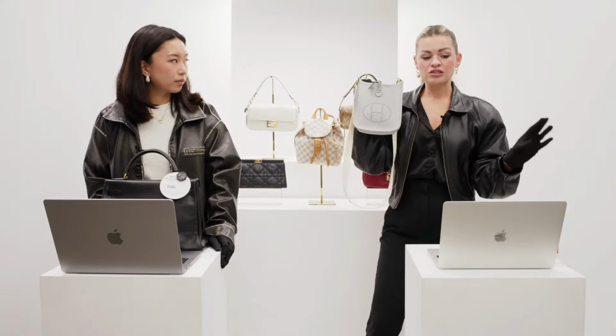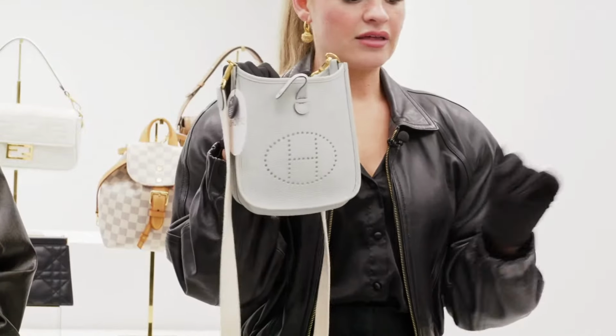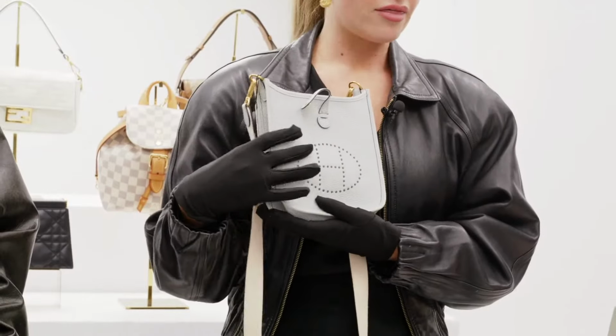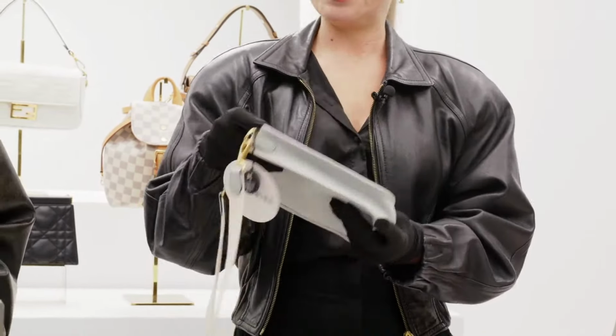Again, you can get an additional 10% off of $2,920. And I think that this is a great deal overall, especially with everything that it does come with, the box, the dust bag, and this gorgeous piece as well.